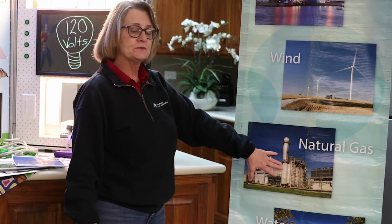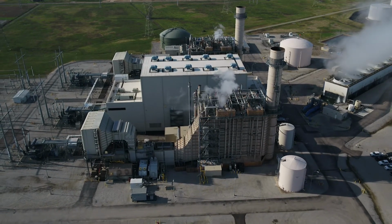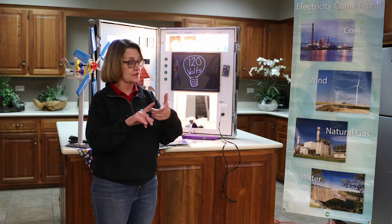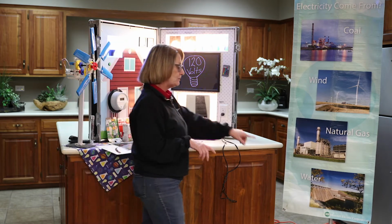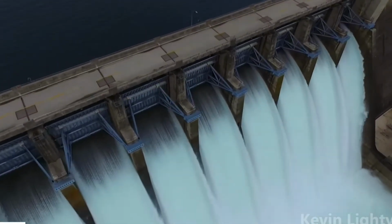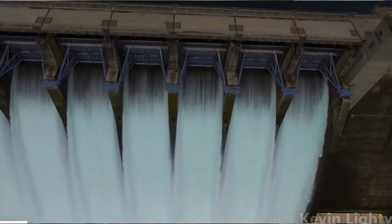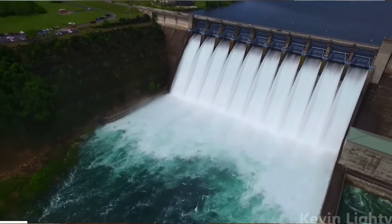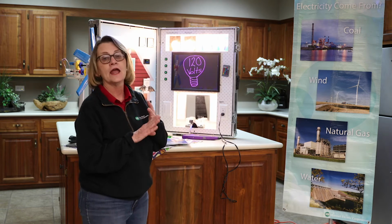The next picture is another power plant, and this power plant burns natural gas. And there again, burning the gas doesn't make the electricity. What we have to have is a generator, a turbine, and that magnet again. The bottom picture is something you're a little more familiar with. This is at Table Rock Lake. You guys may have gotten to travel down to Branson and driven over the dam. Now, when electricity comes from the dam, that's called hydroelectricity. And there again, inside that dam is a generator, a turbine, and a magnet.